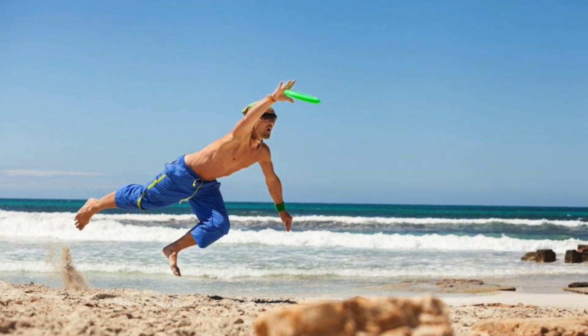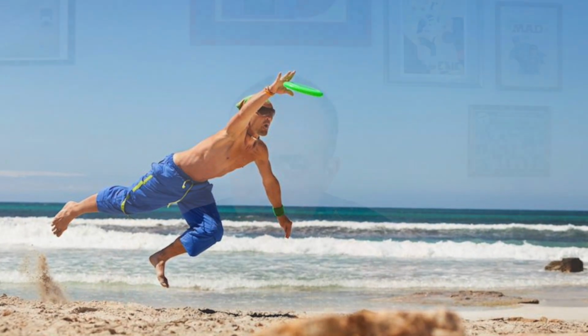more sensitive to burning from the sun. So you might want to limit your sun exposure or get in the shade when you're out there at the beach or what have you, enjoying the summertime.